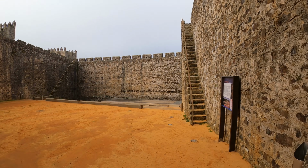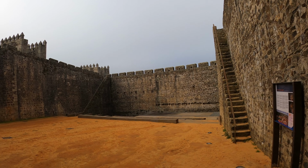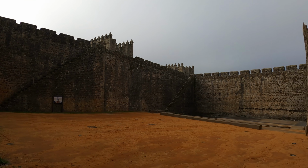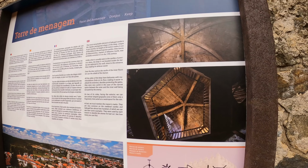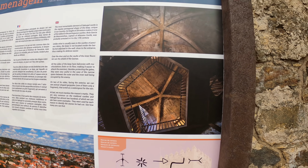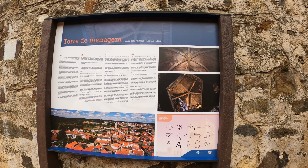And as we come into the main keep here in the castle, you can see the walls are, wow, really high. I think they're about 30 meters high actually. Look at that, wow. That must be the staircase on the inside. We'll be going up that in a moment. Tour de Menagem.